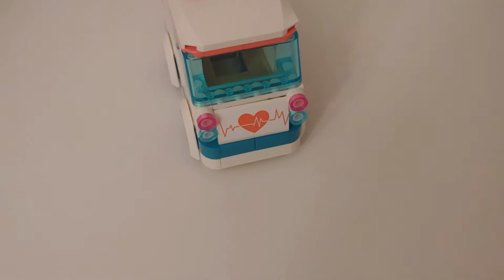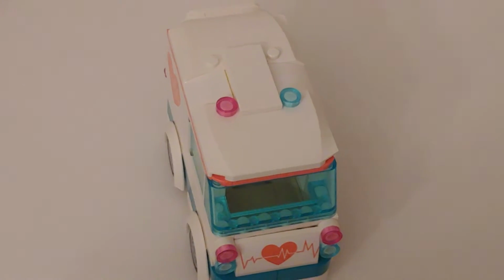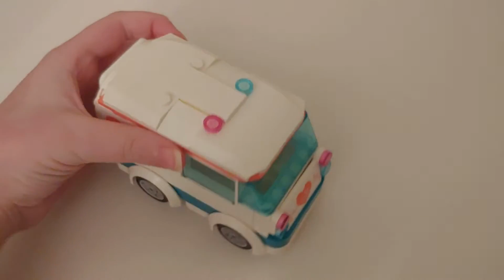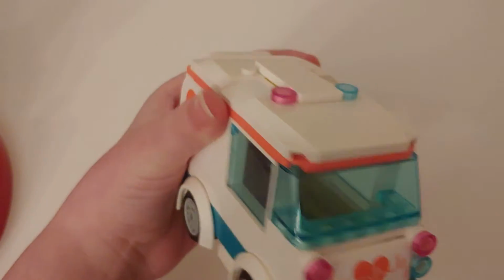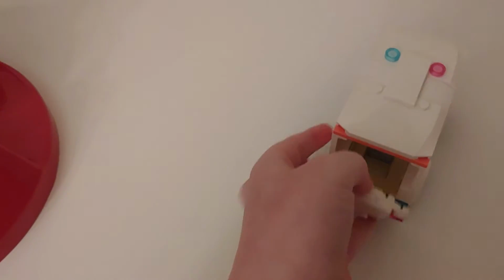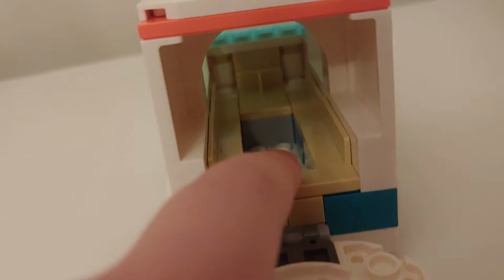So here is a little ambulance car. It's a super cute little ambulance car. It has lights. And it has an opening on the back. So like a little patient can go in there. And a stretcher is supposed to go on there, so like you can be like pulling out the stretcher.